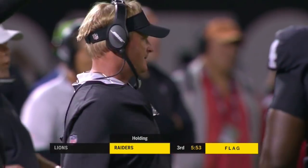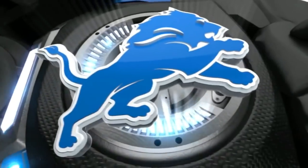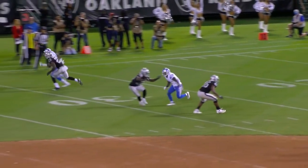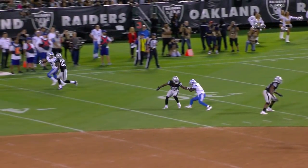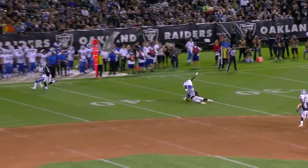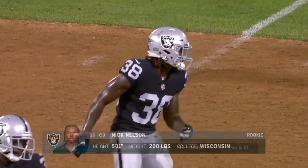They're about to show the replay here in a second. Mr. Gruden is real pissed, but I like that about Gruden, man. That's what we love about him. He's in good position here, sticks his arm out. Dude goes the other way. Nick Nelson's hips are turned the wrong way, so Nick Nelson grabs him, and the officials call that. I mean, that's a pretty fair call. I can't really argue with that one.